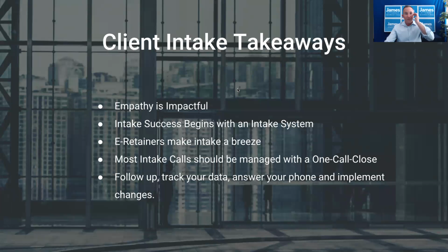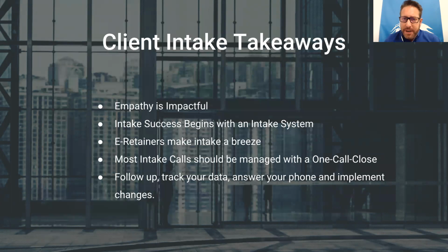So we have about 6 minutes left. So we have some client intake takeaways. All right. So empathy is impactful. Obviously, we talked about that. I think everyone should get that by now. You've got to have an actual system in place so that you can measure it, understand it, and then make changes to adapt and keep improving your intake system.